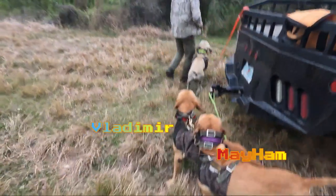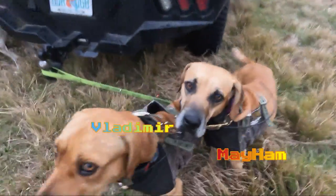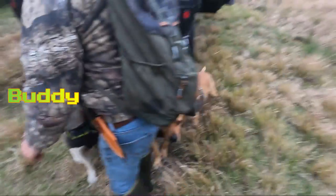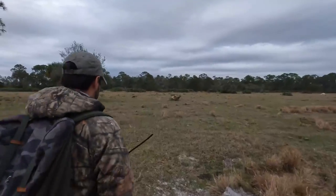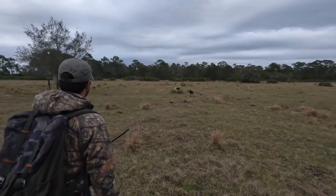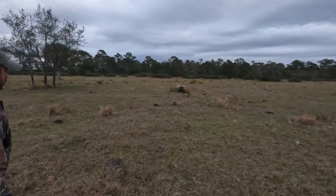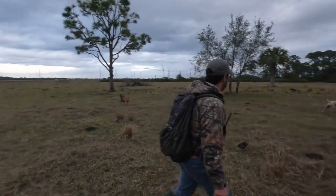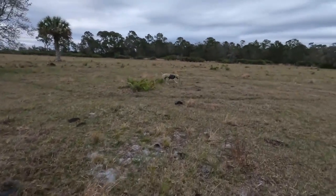So when we got to camp, we let the big dogs run loose to this area over here where we've seen hogs and thought, you know what, let's check it out. We wanted to get a hog quick so we can bring the puppies out and let them smell it and learn how to bay up a pig.